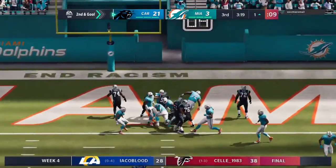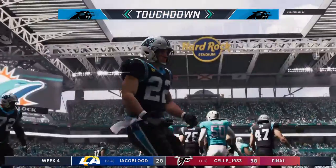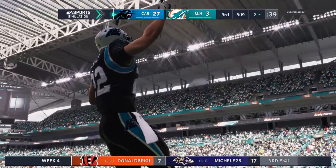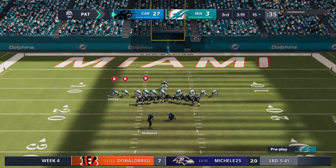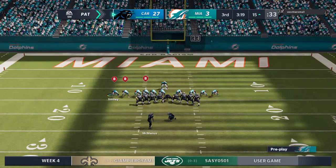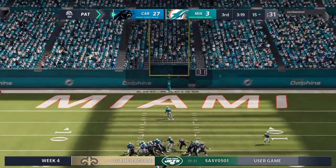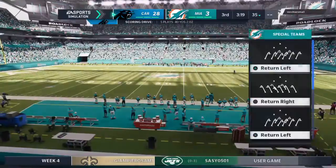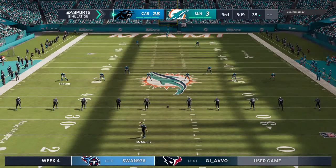On the ground, McCaffrey. And he is in. Touchdown, Carolina. Christian McCaffrey, his 6th touchdown of the season. And the Panthers are able to grow their lead. Could not block that one any better. Everyone was accounted for, and a great surge by the offensive line. And they open the lead up now to 25 points. Makes the score Panthers 28, Dolphins 3.